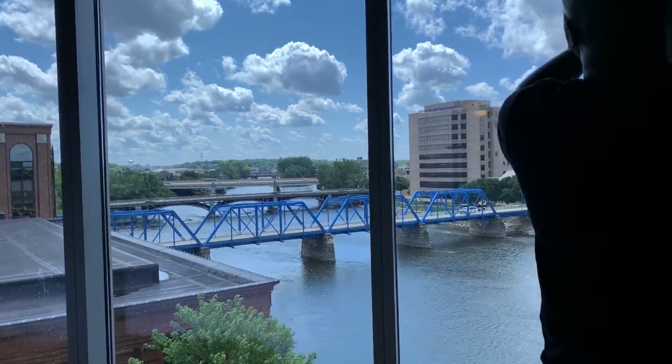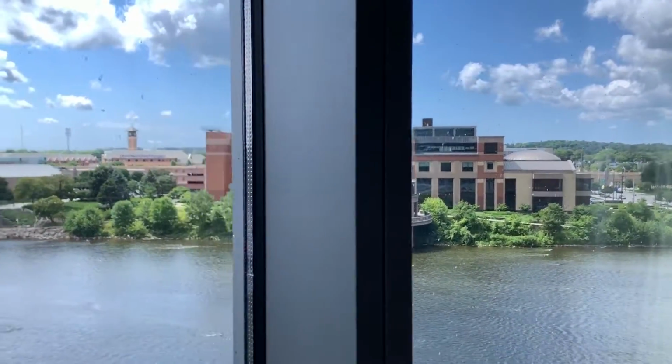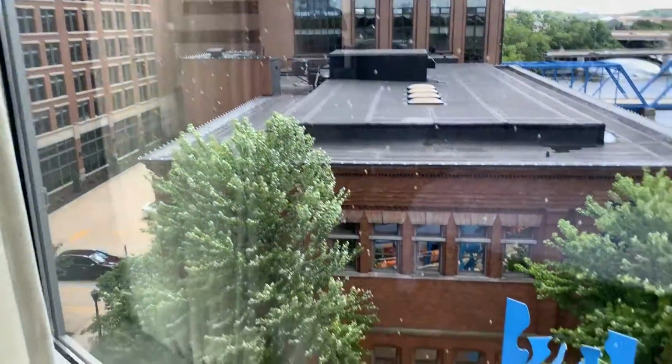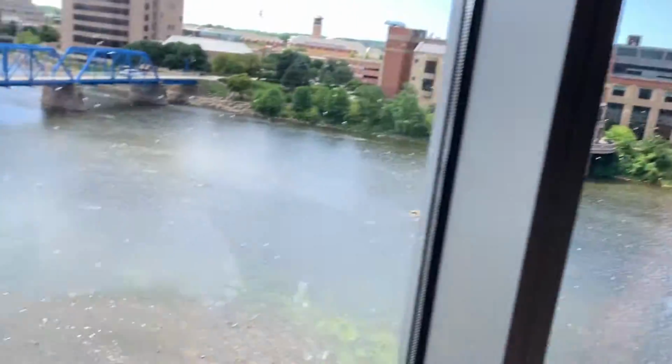And the view, let's take a look. Pretty nice. Really nice. So I've got a water view. I believe this is the downtown area. We just got here, I'm not too sure. There's a little bit of a sculpture here, which is nice.